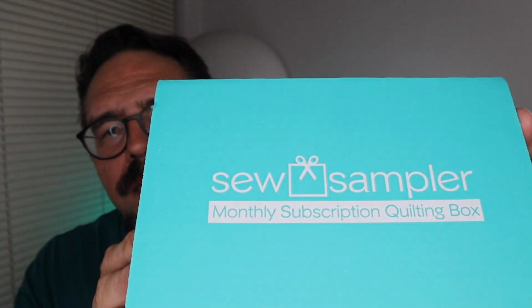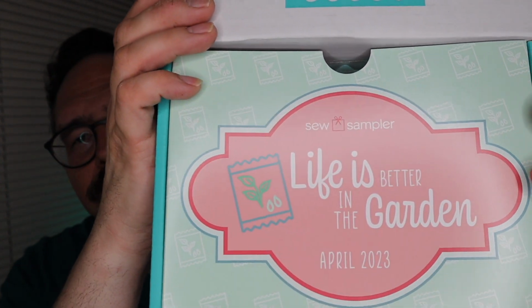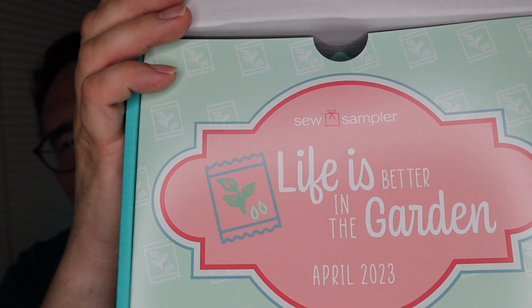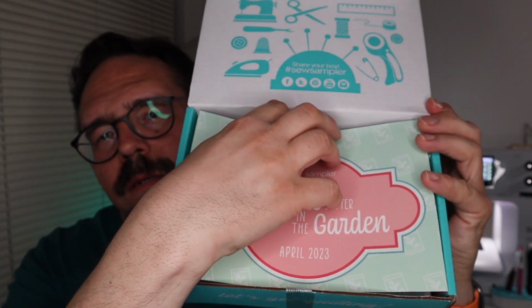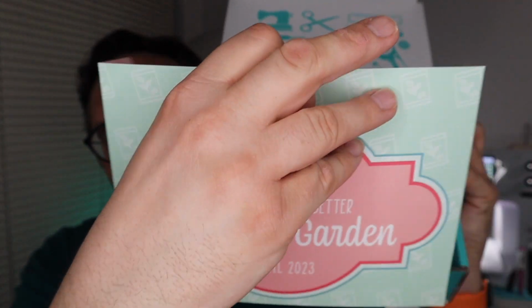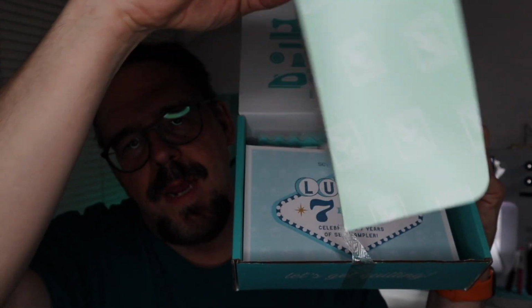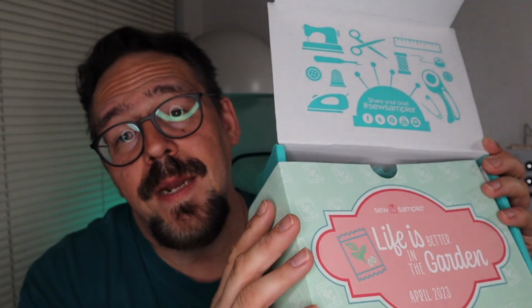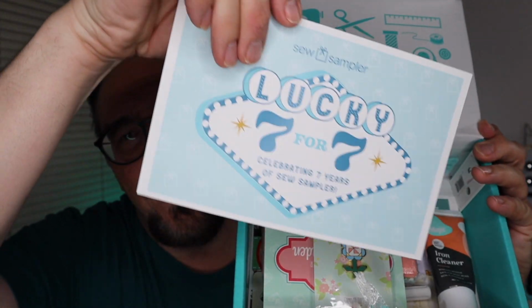Let's go. Okay, so there it is. Sew Sampler box, and you open it up. It's so cute on the inside. And this is a theme in here. Life is better in the garden. How fun, right? And then we're gonna take this out. Voila. Sometimes they would have coupon codes on the back, but they don't this time around. It's got a really nice pattern. The fabric in this month's box is designed by a designer from Riley Blake. Beautiful pattern. And of course, lucky 7 for 7.